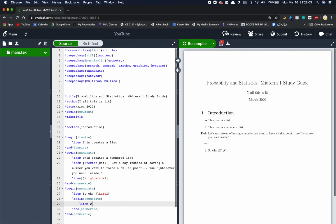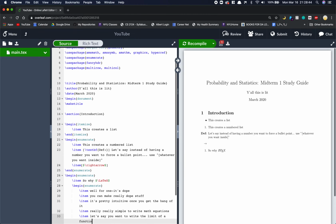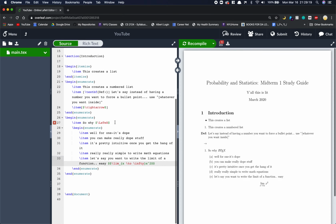Take for example, if you want to write the limit of something, what the 2 money signs on each side do is move the equation to the next line and center it. When you want something to be inside, so let's say you want the limit to be on the bottom, you have to do the underscore, open a bracket, and then put everything in, and then close the bracket. And this works for anything.